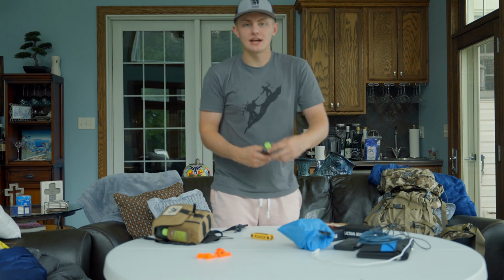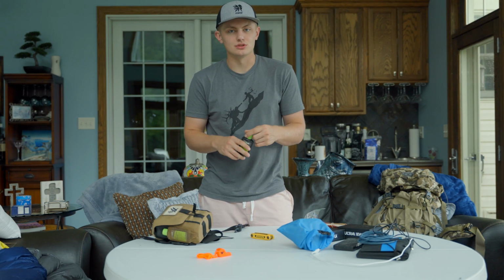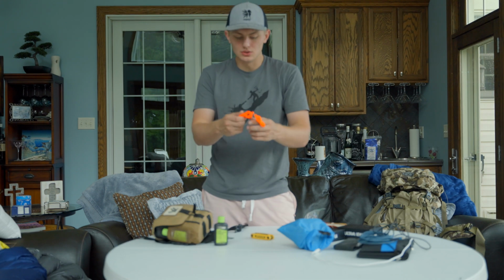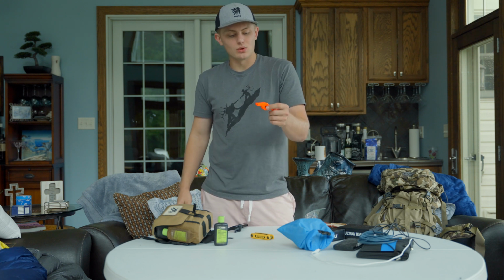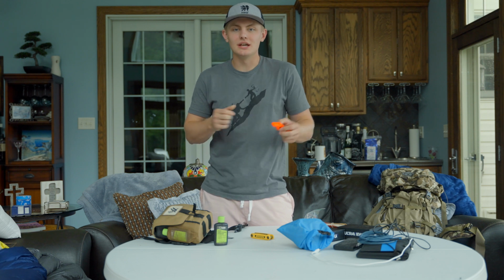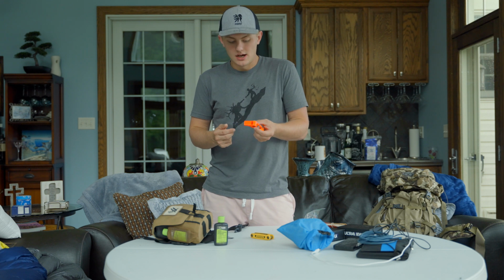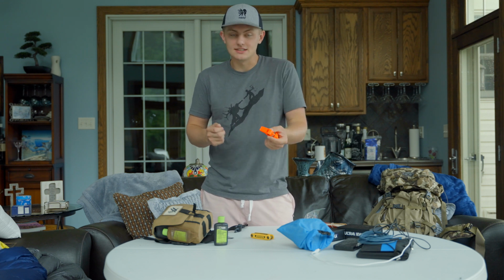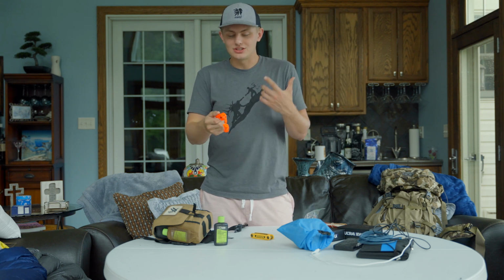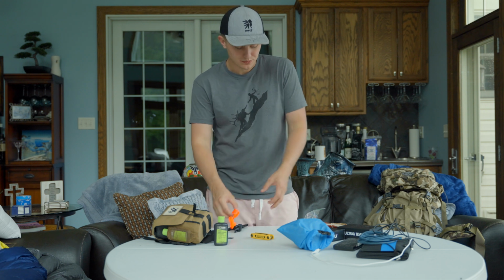I always keep an extra wind checker, knowing the wind is vitally important, so I always throw another one of those in my pack in case I need one. I've got a whistle. The whistle is for safety purposes. If I need someone to hear me or see me, or I'm hurt, I can blow this whistle.